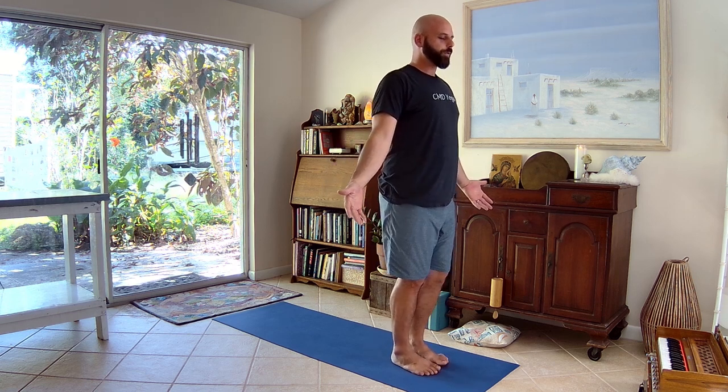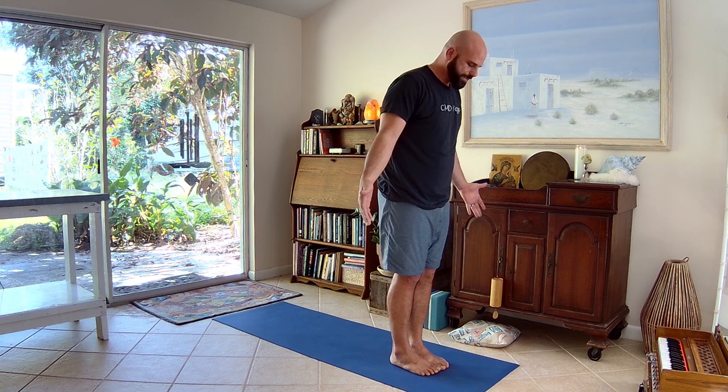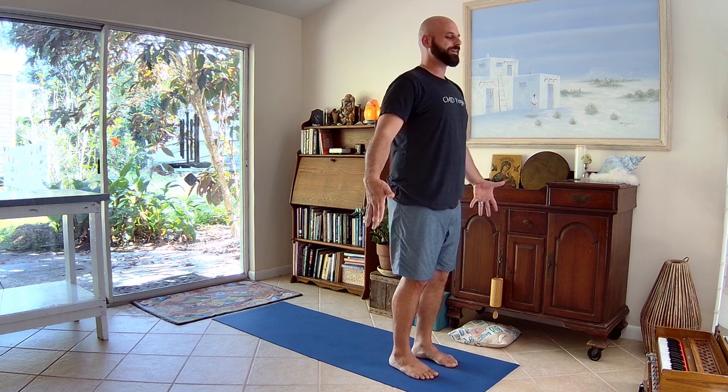And finding your mountain pose, your Tadasana. Your feet can be together or hip width apart, however feels good for you. Wherever you end up, standing as tall as you can, lifting through the crown of your head, arms releasing out by your sides.